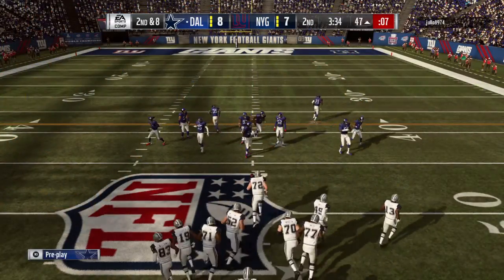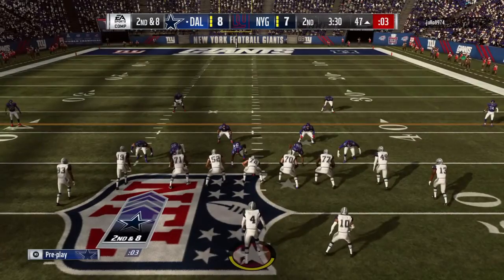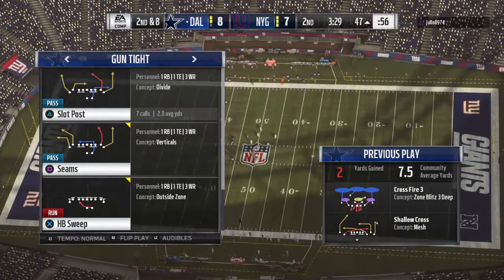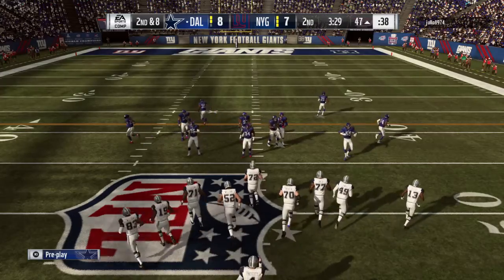So second and 8 here after the pass play for 2 yards on first down. And now with the play clock winding down, Jason Garrett opts to take a timeout. They'll have 2 remaining as we step aside here in this second quarter.